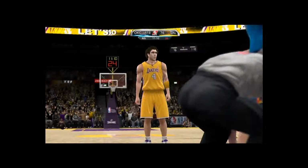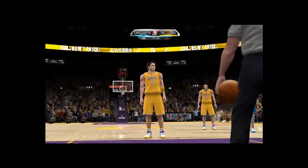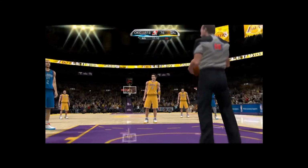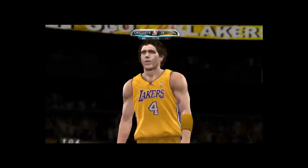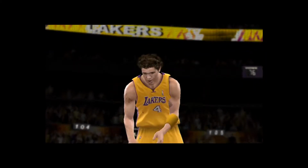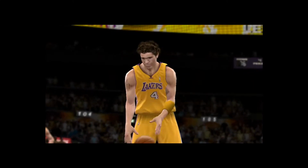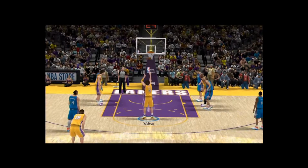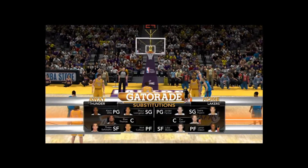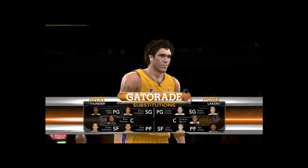Here's Walton. Almost a three-point opportunity. Instead, he'll go to the line for 2. That's a good call by the referee. There was definitely some contact on the release of the shot. Walton, shooting 2. Can't sink the first. A different group set to go for the Lakers.